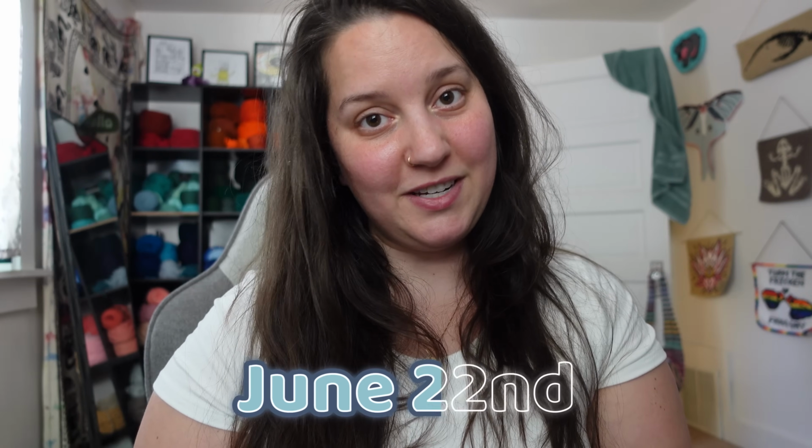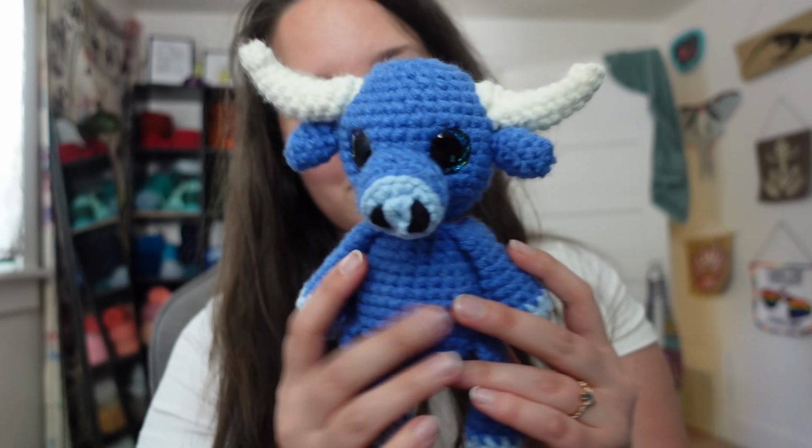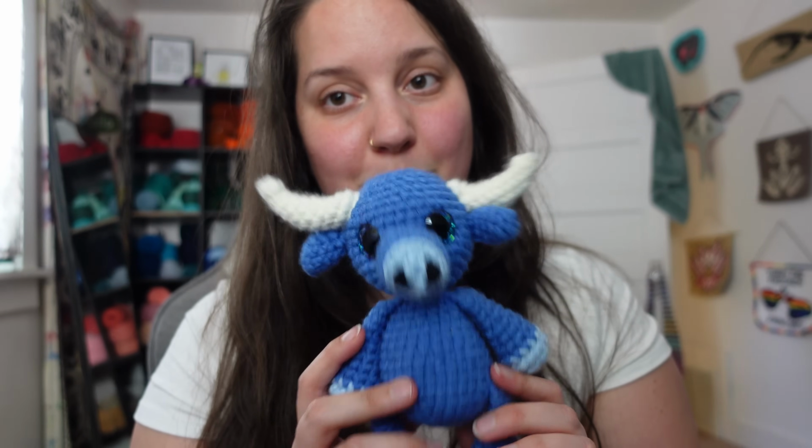Hello, it is June 22nd, and my update is I used a blue ball for this little blue ox that I made, so I will take that. That's definitely a win. I had multiple balls of this blue yarn, and I used one of them, so that's pretty good. June's definitely been a slow month, so I'm happy to take whatever I can get.